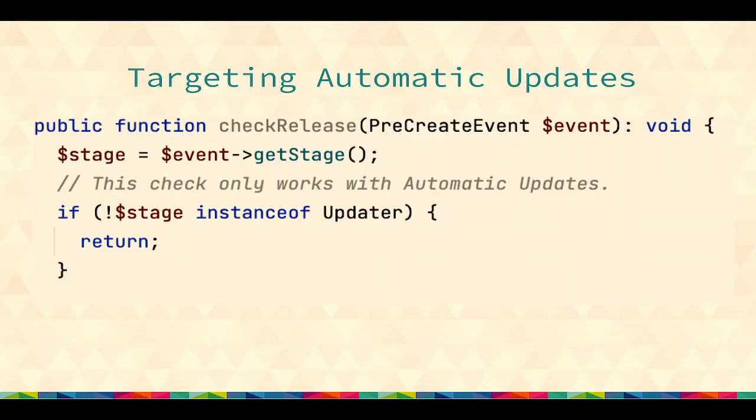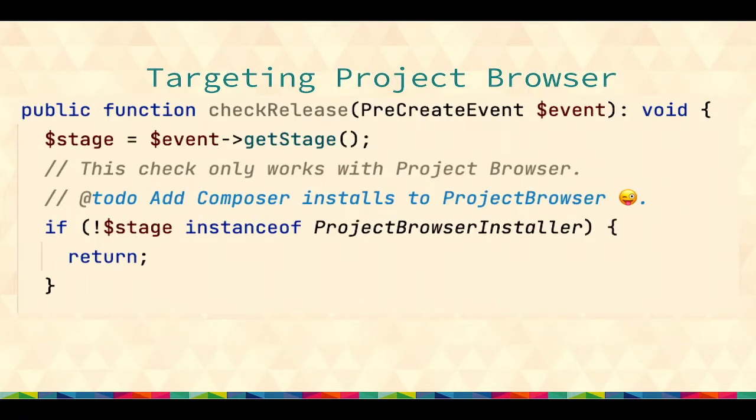How you would target a particular use case of package manager is, in this case, when I listen to the event, the first thing I do is check if the stage is an instance of our updater. If it's not, then I return. A lot of our listeners in automatic updates only care about affecting automatic updates' use of package manager. It would be the same for project browser: we would check if the stage is an instance of the project browser installer. That is why I said that technically you don't have to extend the stage, but you almost always should, so that you can target just your operations.